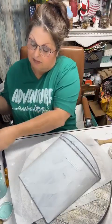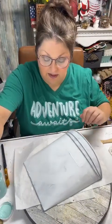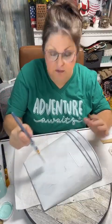Okay. Let me take that off. I'm going to go ahead and give this another coat because I can still see. You may not be able to see it, but I can still see red, white, and blue.